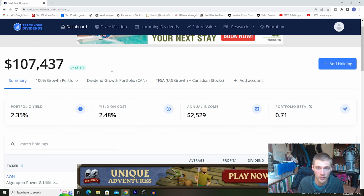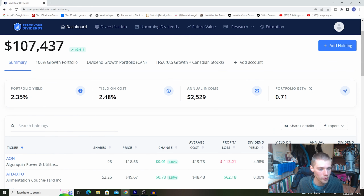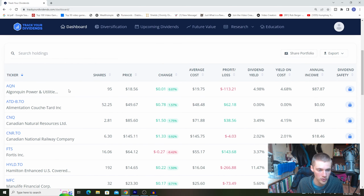This is on Track Your Dividends. We're basically using tracking software to track all of our stocks together and look at them together. And once again, this is our portfolio value. We have a portfolio yield across all of our stocks of about 2.35%, and our annual income is around $2,529 across our entire portfolio. And I'll give you guys a quick overview of some of the stocks I hold.